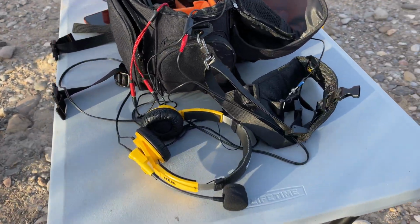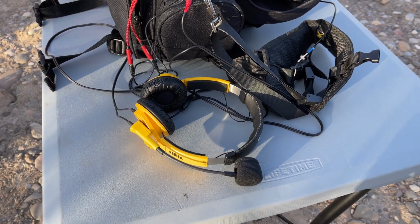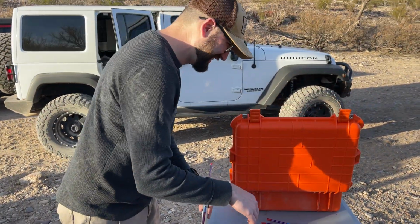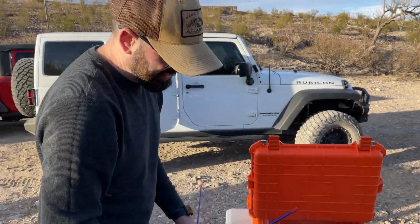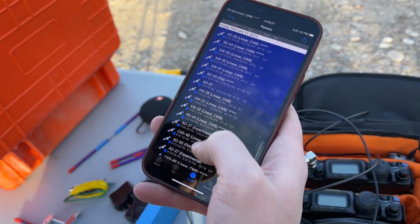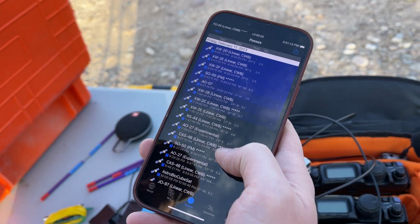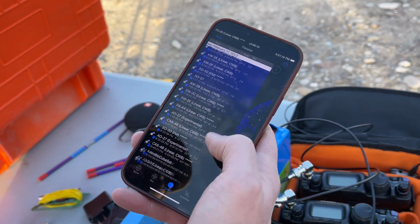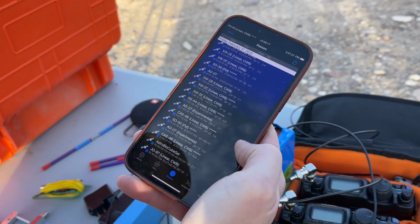Oh, dude, CW. You even got a headset. Yeah, that's awesome. I've got a mic, that way I don't have to do this. It'll just transmit when I talk. Talk about fancy. You thought my Bluetooth cooler was fancy. Yeah. So these are satellites that are going to pass over us tonight. So we're going to attempt this one. That's a map of all of them.